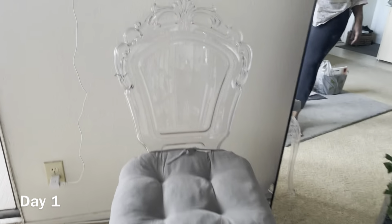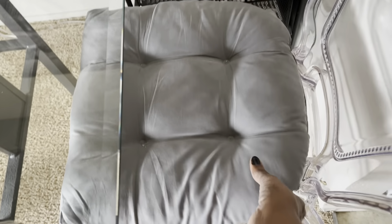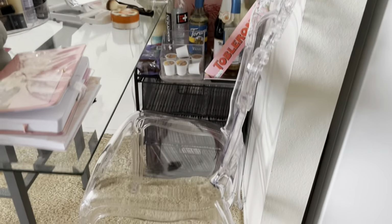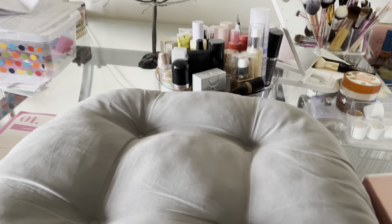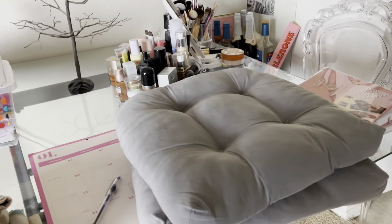We're going to start with these seat covers, getting rid of these. I have 2 only, but we're getting rid of these. So this is the first thing that I'm decluttering. I like the way the chair looks much better without it, actually. And right away when I got the chairs, I put the seat covers on them just because I thought the chairs are a little uncomfortable.